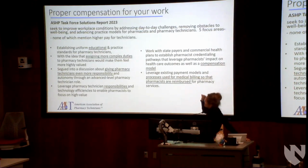Here are some things that they came up with to seek to improve workplace conditions by addressing day-to-day challenges and removing obstacles. They have 5 focus areas, and I'm here to tell you that not one of their focus areas is about increasing a technician's rate of pay. But here's what they did say.